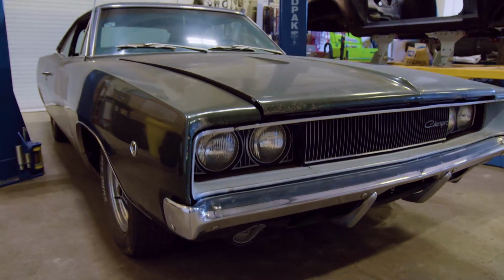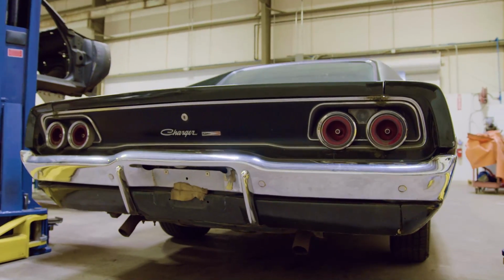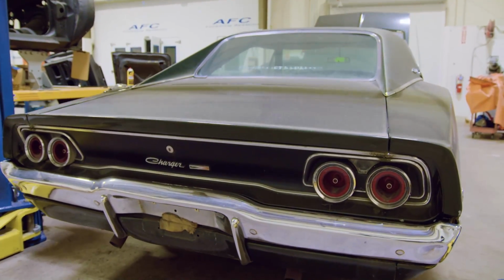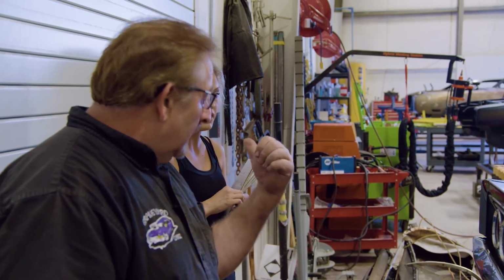But you gotta admit, considering this was 50 years ago, that's a good looking car. That's a good, sexy body style. This is still a good looking car. I love the scoops in the door. I love the headlights. I mean, it was well thought out.